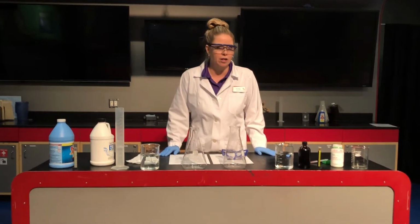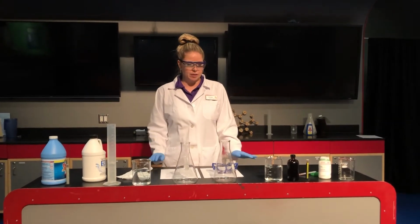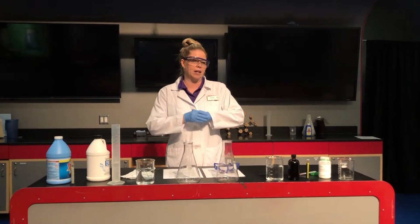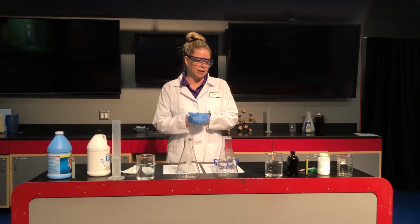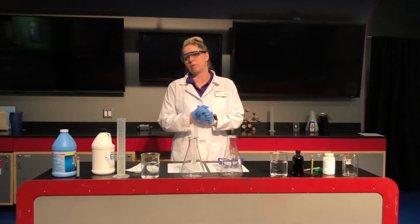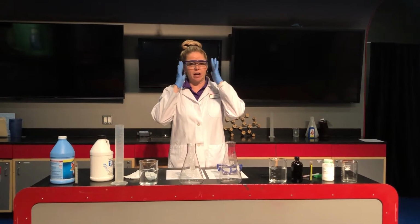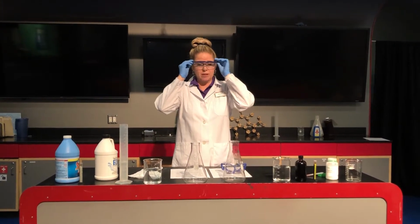Before we start our experiment, I want to remind everybody that anytime you use chemicals, even if they're not super dangerous chemicals, you do have to worry about them getting on your skin and being irritating. So anytime we do anything with chemicals here at the Science Center, we always wear our protective equipment. I have my safety goggles on. These glasses are on even though I wear glasses, just to protect me from spills on the side.